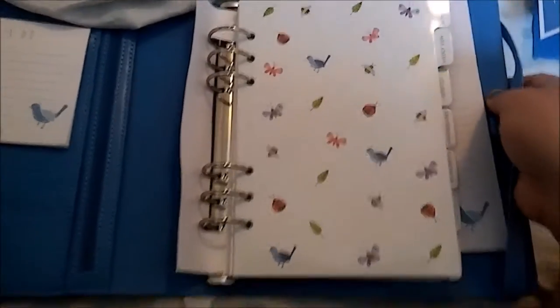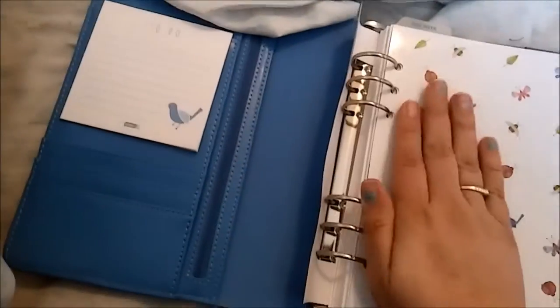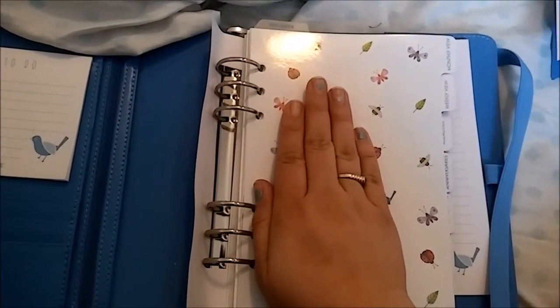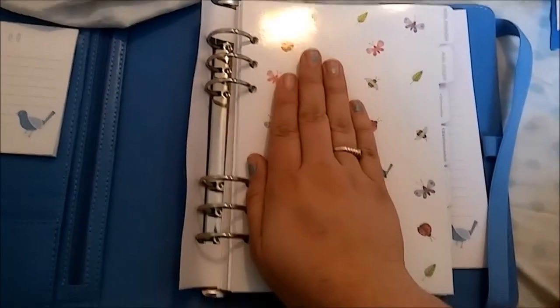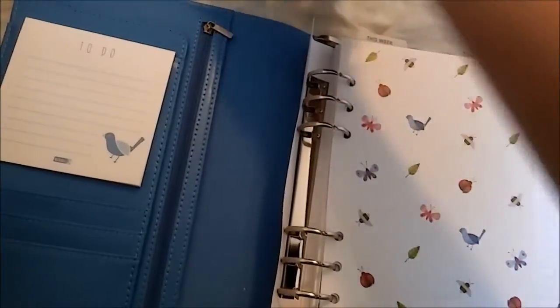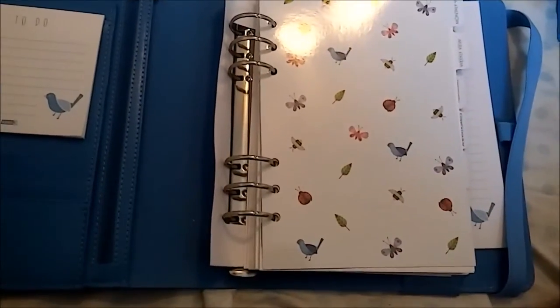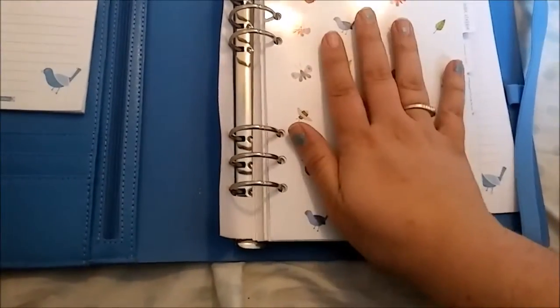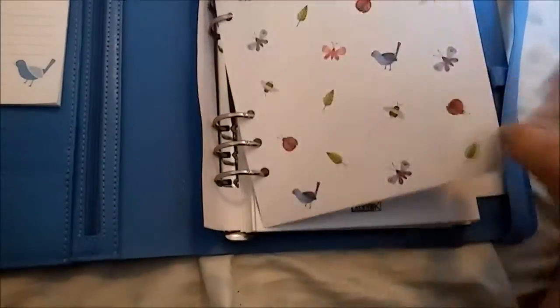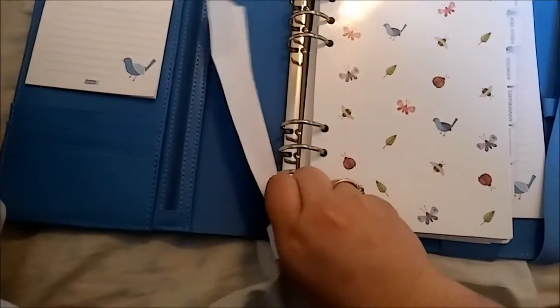I'm so glad I got the large one because, okay, here's my hand, right? Look at that. This will fit in my purse. This is not nearly as large as I was expecting it to be, so I am super, super happy that I got a large instead of a medium. So, let's get rid of this. This is going to be annoying for turning the pages.